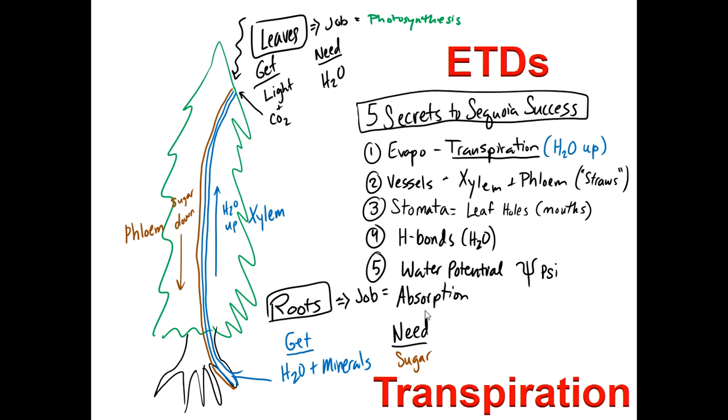Now, key thing we should notice, this is a little flashback to the past. How does the giant sequoia get water up to its leaves? It's got its 5 tricks at least, right? It's going to use evapotranspiration. The Tesla just call it transpiration. You're basically evaporating water at the stoma, so that creates negative pressure, so then water wants to push up from its source down in the ground. Hopefully it's been raining. The vessels connect those two systems, especially the xylem, to move the water.